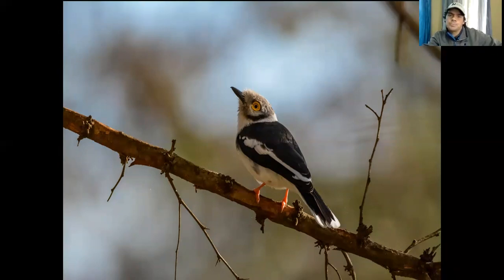In and around the camp, you get this beauty. This is your white-crested helmet shrike. I absolutely love these helmet shrikes. It's actually skin around the eye like that, and they really are such beautiful, unique little birds.